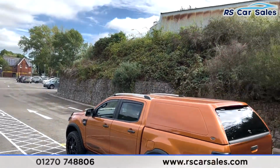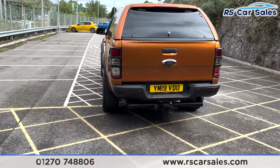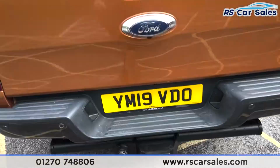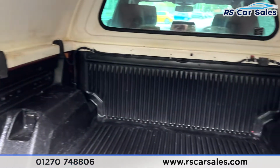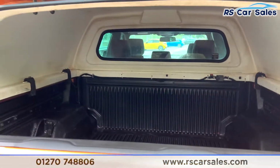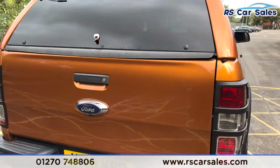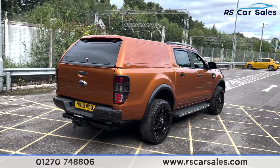We also have the roof bars on the front and we also have the truckman cab on the rear. Now you have your rear parking sensor, your rear reversing camera, tow bar just down there as well. Open up the rear cab, you can see just in there, nice spacious size boot in there. You also have the rear tailgate which is also strutted down so it comes down very smoothly.